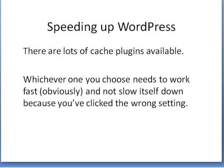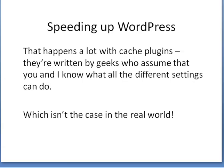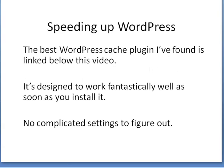And there are lots of different cache plugins available because it's a need. And whichever one you choose needs to work fast, obviously, and not slow itself down because you've clicked the wrong setting, and that happens more often than you'd expect. Because cache plugins are written by geeks who assume that you and I know all the different settings and what they can do and what they can't do and what effect they have, and in the real world that just isn't the case.